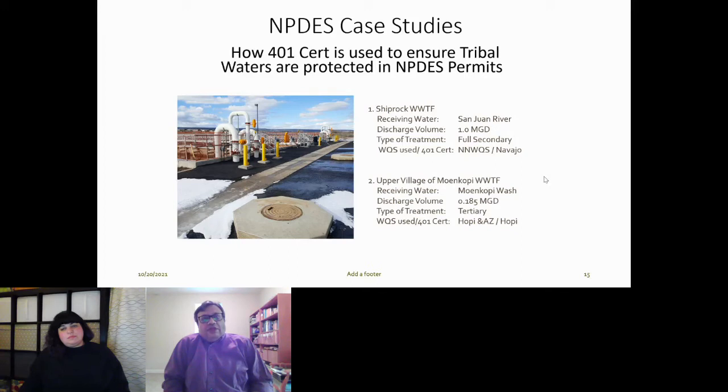And actually, the Navajo Nation does charge the permittee a small fee for doing the administrative review of the permit, as well as the application, making sure that it meets Navajo Nation water quality standards and other requirements to make sure that the permit is fully protective. The discharge from the permit does not harm tribal waters. And so they send that in.